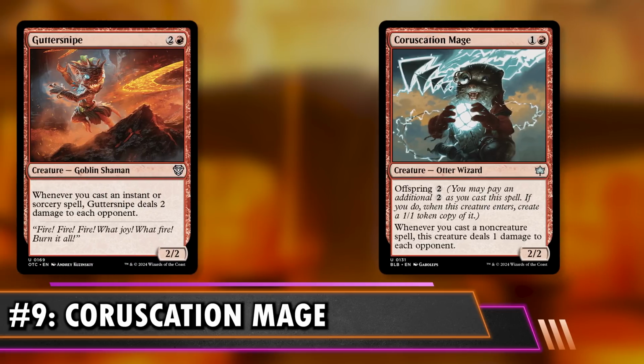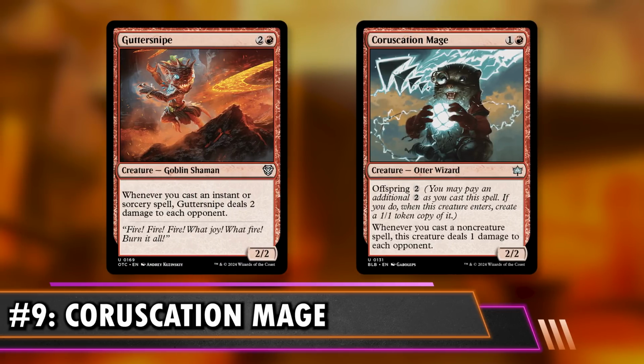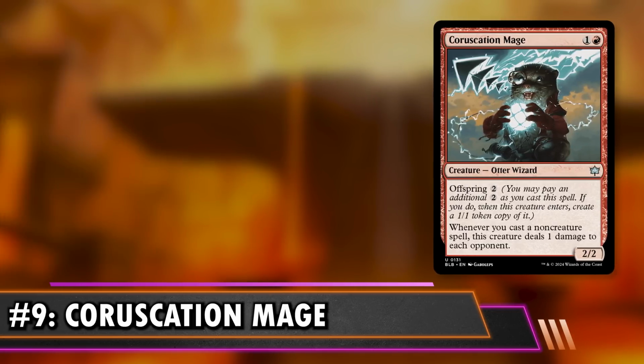I love it because it's kind of like Gutter Snipe. The end result is whenever you cast non-creature spells, it deals 2 damage to each opponent because you have 2 of them. But it's very modal. If I really need a creature down, or I really need to get the chain started and I can make do with just 1 damage per spell, then I can just play this as a 2/2 for 2 and save a mana. But if I also have extra mana laying around, I can now create 2 of them, and that means it's a little bit more insulated against removal than a Gutter Snipe would be because it's 2 different bodies. So it's just harder to get rid of.